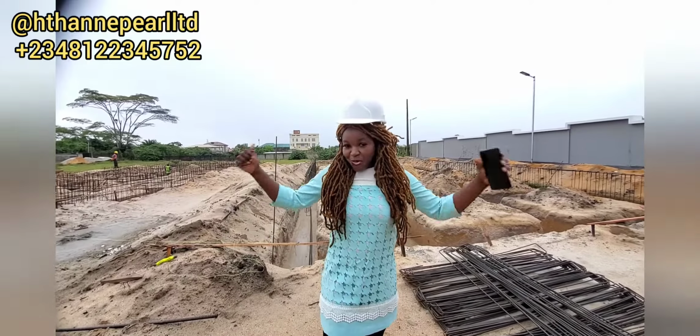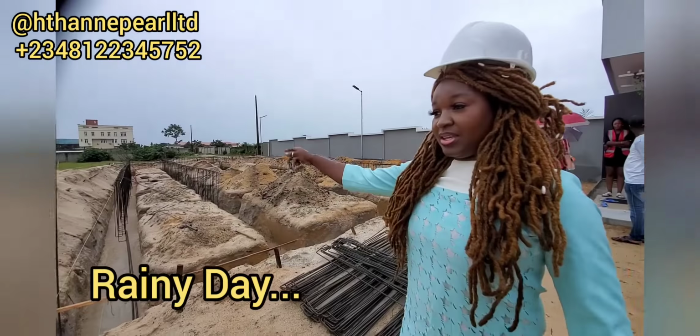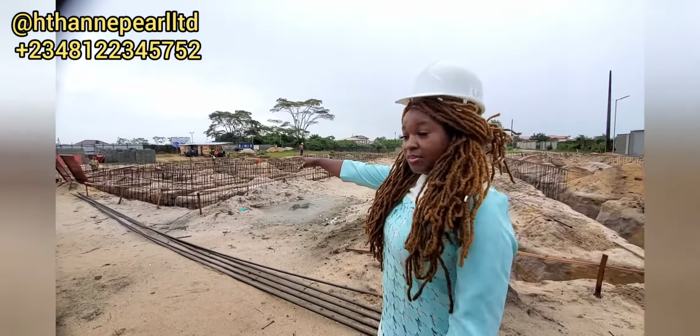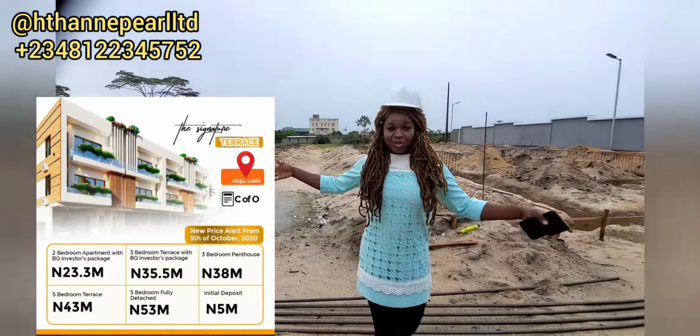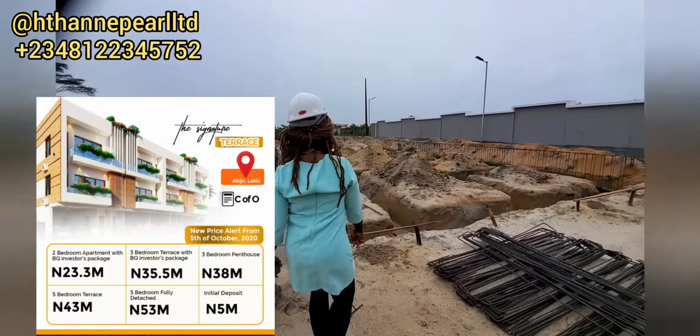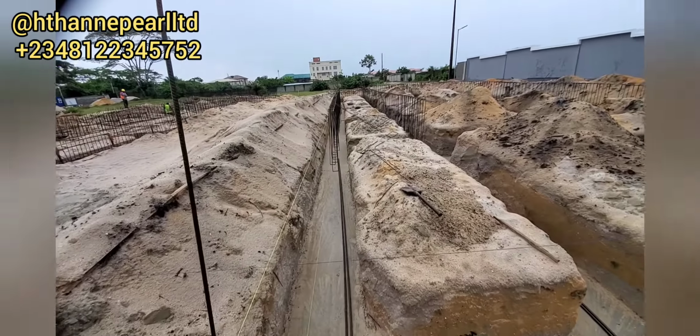So right here where I'm standing is where we're going to be having all our terraces. We have terraces here. Over there is where we're going to be having the 5-bedroom detached duplex. And as you can see, the rough foundation is ongoing. You can see that the rough foundation is neatly drafted.